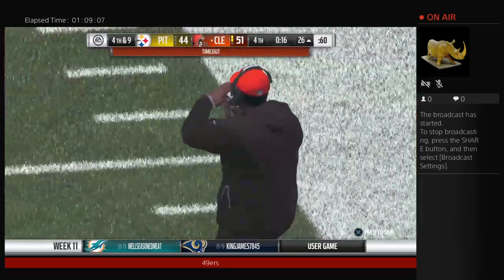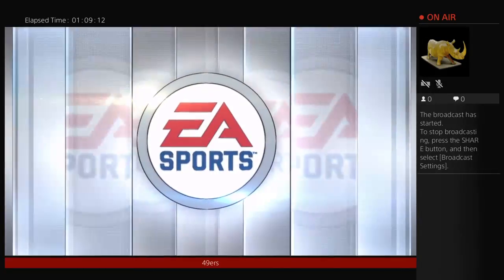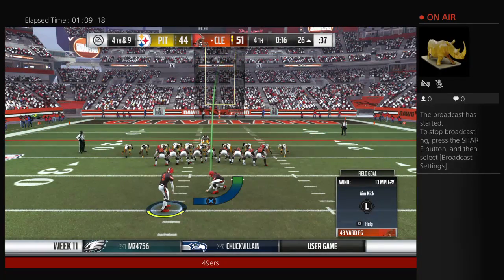Now a whistle, and I think a penalty here for a delay. No, they're going to say timeout. They did get the timeout in time. So the offense takes the timeout, and they are back out and ready to rock. So on 4th down, out trots the kicker in a big spot here. This to make it a 2-score game.